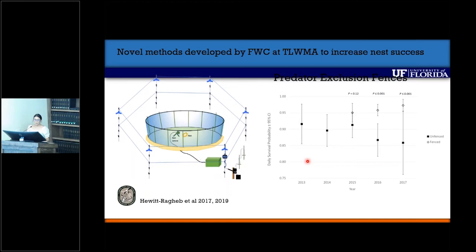So some of the results that we got from this is Three Lakes Wildlife Management Area data, and we can see that before our nest exclosures in 2013 and 2014, daily survival probability, which is pretty much the likelihood of a nest to survive from one day to the other, was barely above 90%. However, in 2015, when we started fencing, daily survival probability was upwards of 95%.